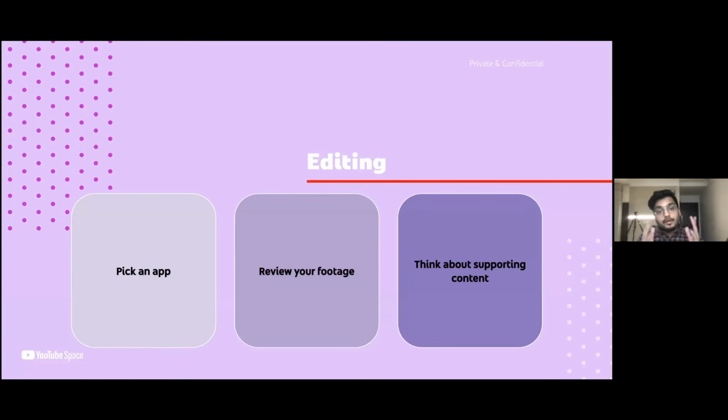So, but firstly, you want to pick an app. I would recommend maybe, spend 20-30 minutes once, download 3 different apps, shoot some footage, and just edit the same video 3 times on 3 different apps, and just think about how that experience has been for you, how easy it is for you to make that video, how well it works on your phone. That also will give you a good idea on which one to use, right? So once you pick your app, the next thing you want to do is you review your footage.